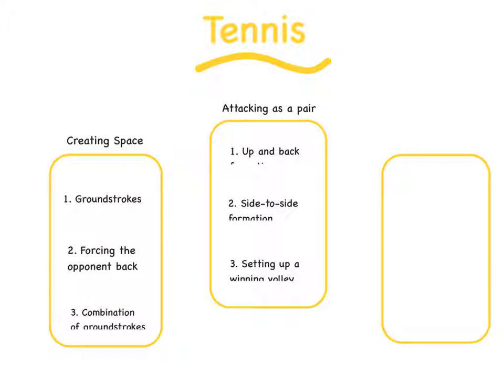By utilizing an up and back formation, students will be able to practice their ground strokes and their net volleying skills. Learning how to use a side-to-side formation will add pressure to their opponents. This will allow them to create more consistent volleying and potentially more consistent smashes onto the opponent's side. And finally, setting up a winning volley will get the students to recognize how they'll be able to control a game.